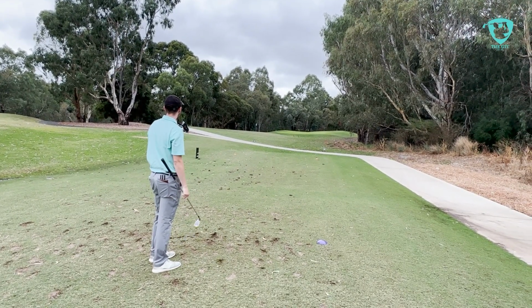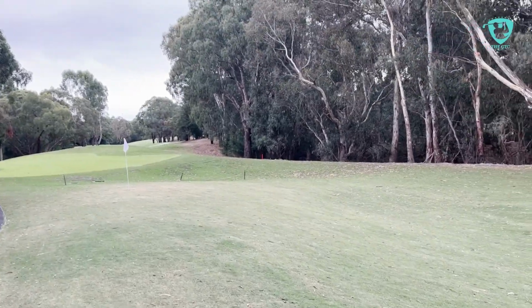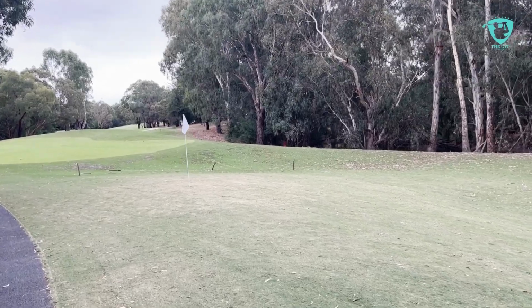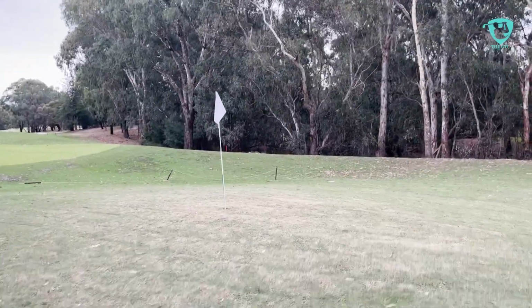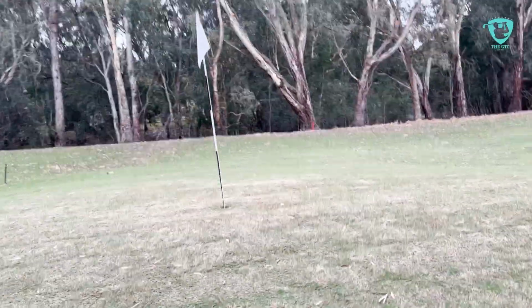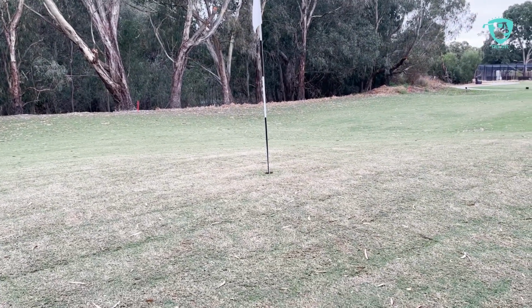That's probably on too far. And here's your green. Here's the green we're talking about. Dead set. The worst temporary green I've ever seen, and you don't see many of them. But the worst one you'll ever see. That's how long the green is.